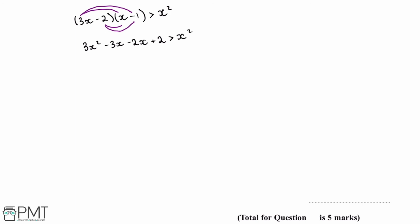Now we can simplify the left-hand side of this inequality, and we can rewrite this as 3x squared minus 5x plus 2 is greater than x squared. The final thing we'll need to do is make this inequality equal to 0 so that we can solve the inequality. So we can minus x squared from both sides. And now what we've been left with is a quadratic, which we can solve.